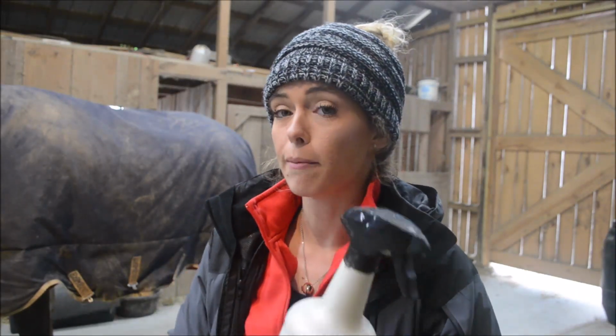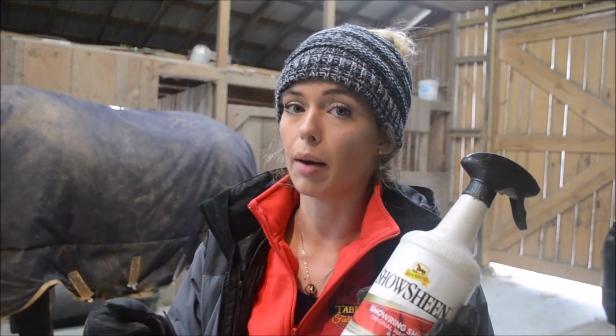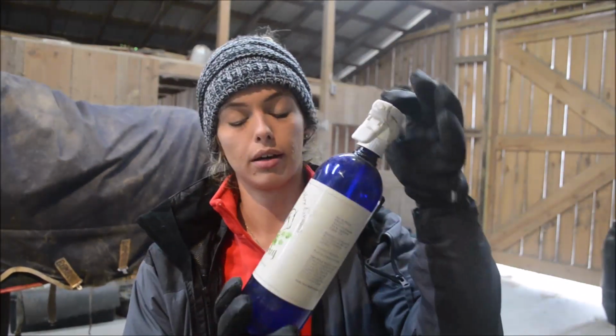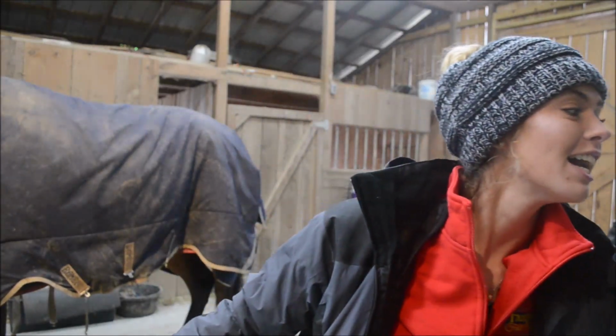And I will start at the bottom of his tail. Always, always start at the bottom. Very, very slowly make your way up, so you're getting all the knots out, but you're not ripping hair out. And then once it's all brushed through, I will put some Sport Horse Essentials coat spray in there, and work that through the tail.